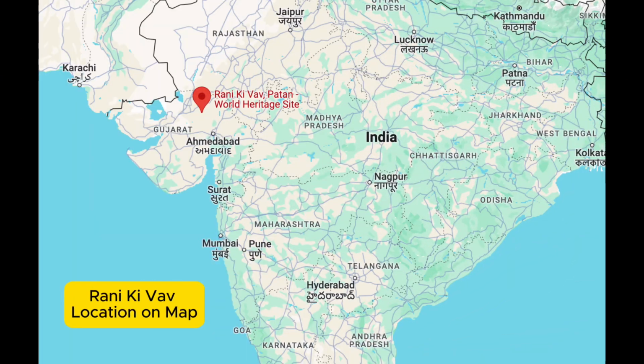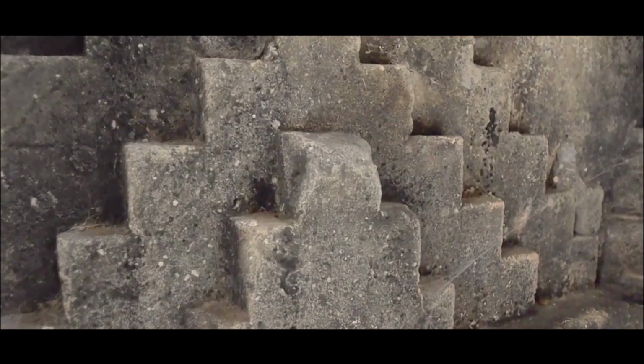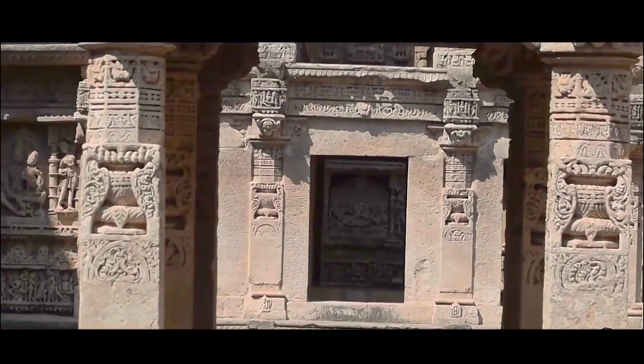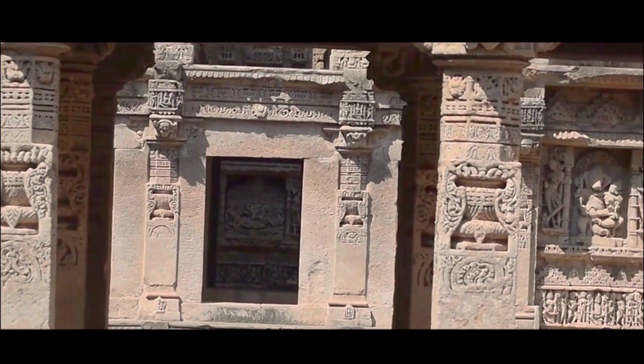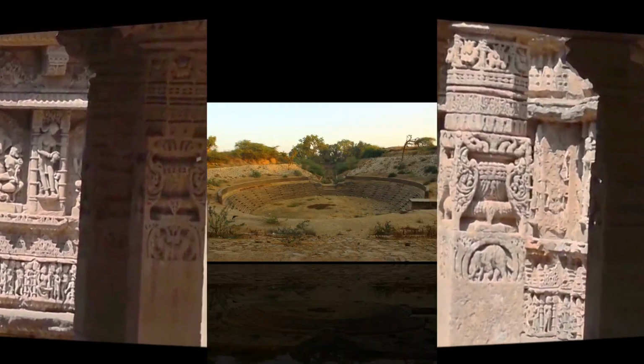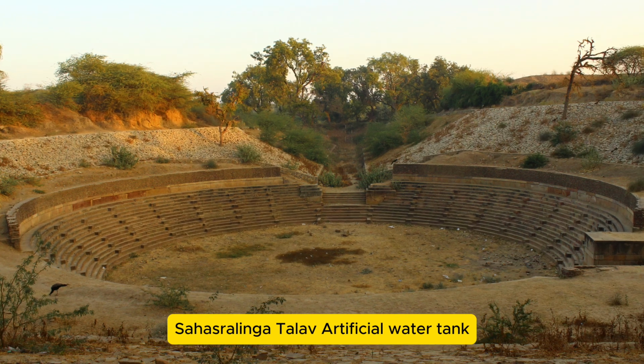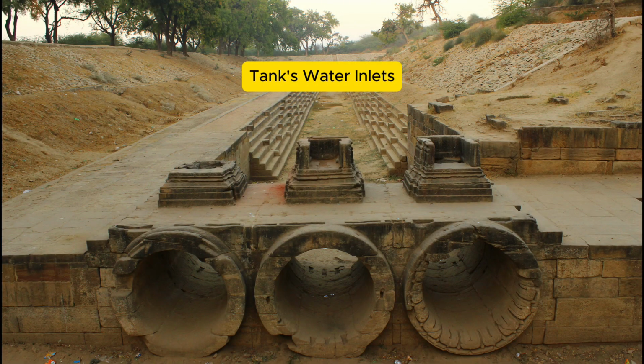The site is located 2 kilometers to the northwest of the town of Patan, in the state of Gujarat in modern-day India. The historic town of Patan was a rich and flourishing city during ancient times, and was actually the capital of the Solanki dynasty. It includes many other magnificent sites with amazing structures. One of the very famous is the Sahasralinga tank or reservoir, also a water structure, and also built during the Solanki period.